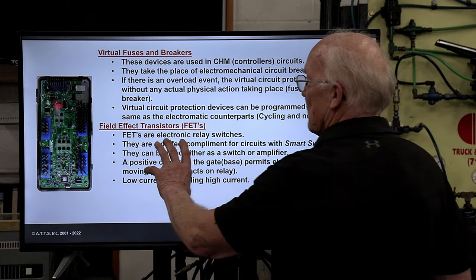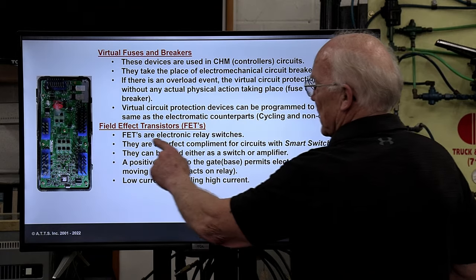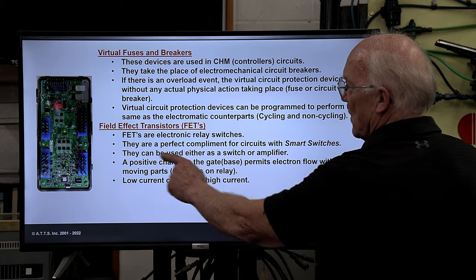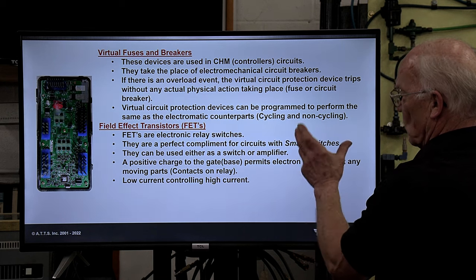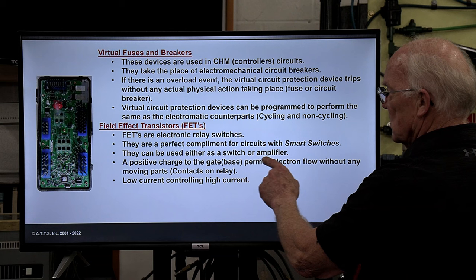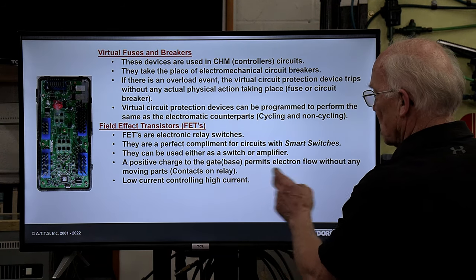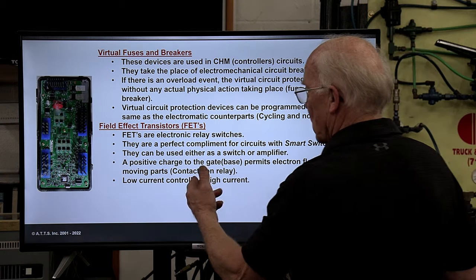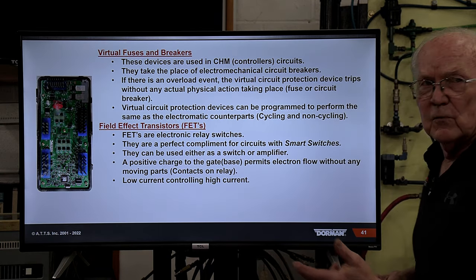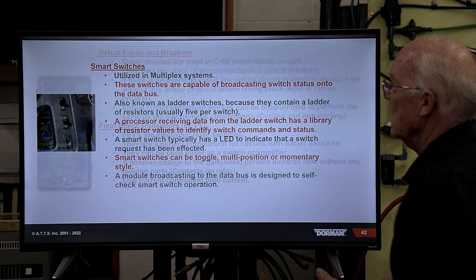The other thing you have in there is what's called field effect transistors, FETs. They're electronic relay switches. They're a perfect complement for circuits with what we call smart switches. I'll get to that. They can be used either as a switch or an amplifier. A positive charge to the gate, the base, permits electron flow without any moving parts. Basically, it's a relay without moving parts: low current controlling high current.